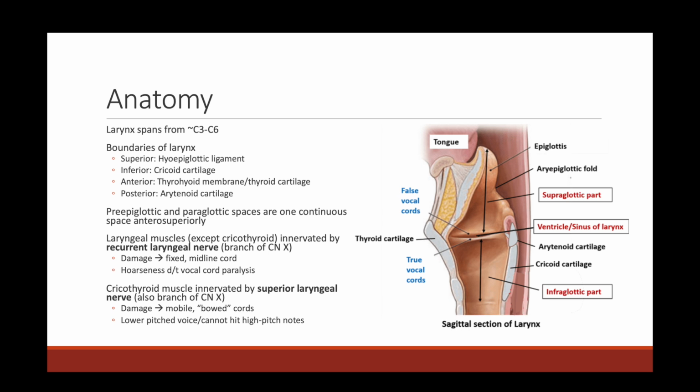So there are a lot of cartilages that surround the larynx. And if you want to look closer at that anatomy, I have some slides going through CT scan slices, pointing out those individual cartilages in the anatomy talk. So those are the boundaries of the larynx, many important cartilages, which are important landmarks to keep in mind.